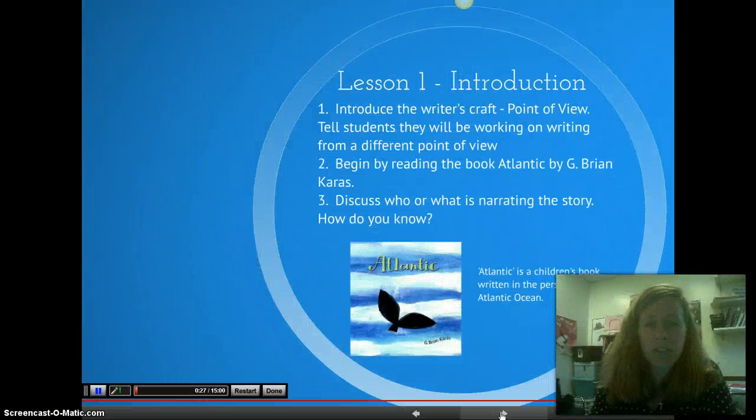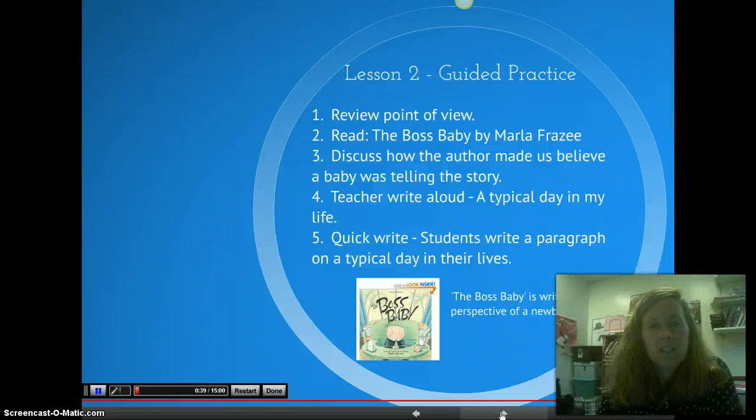Now, I have to admit, I don't know this very first one about Atlantic, and it sounds great. I think that's one I'm going to have to look up. So just doing that introduction and that read aloud as a way to get the kids into the text. You use a lot of mentor text through this unit. I think that's excellent. I think that will really improve your students' writing when you get to that independent practice, where they have to do it on their own.